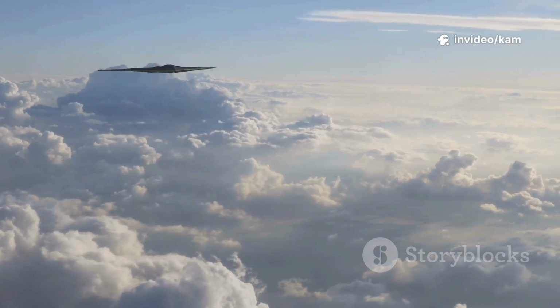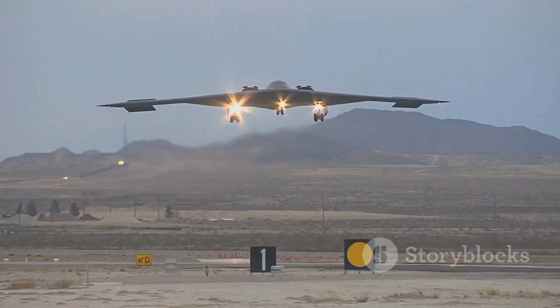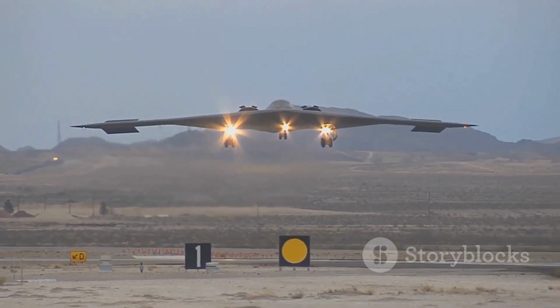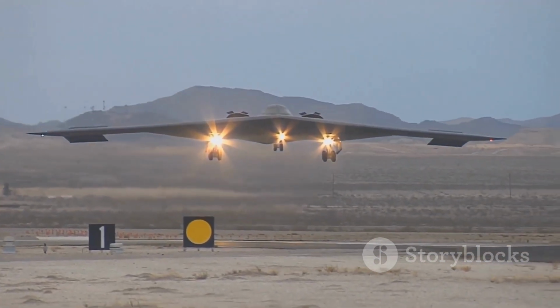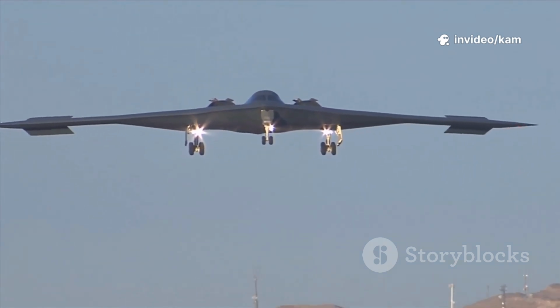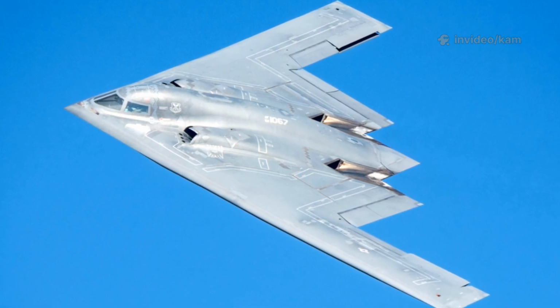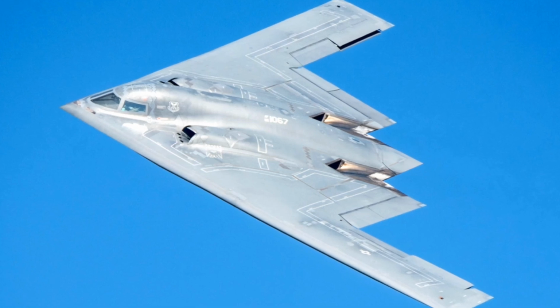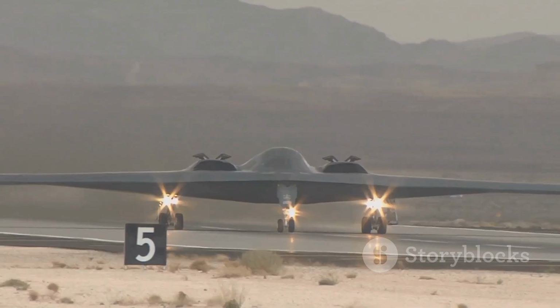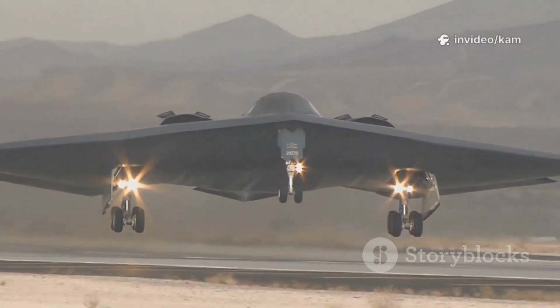This is the Northrop Grumman B-2 Spirit, often called the stealth bomber. It is one of the most advanced and mysterious airplanes ever built by the United States. The B-2 is not like a normal passenger jet or a typical fighter plane. It has a unique shape and is made from special materials, all with one primary goal: to be invisible to the enemy. This aircraft represents a huge leap in aviation technology and military strategy.